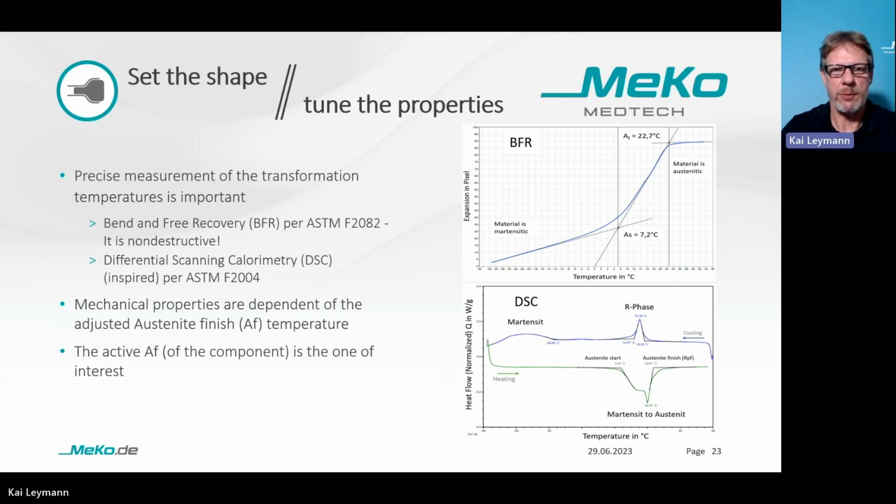Heating up means we are bringing back the martensite, and we are bringing back the R phase in the final condition, in the final austenitic condition. Here again, we put lines on the curve. The cross section would define the austenite finish temperature. So these are two different methods. The differential scanning calorimeter method is not 100% in accordance with the ASTM F2004. This is because we are using cobalt-chromium work material in here. We want to measure active AF. That's always important. So we need to keep the work material in there, and therefore it is having some limits according to the standard.